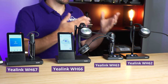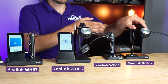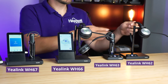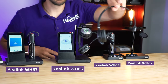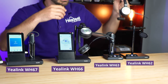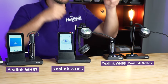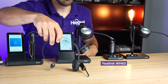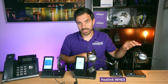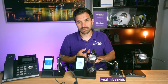Now, deciding which model to go with, I would lean towards the 62 over the 63 if you know specifically how you want to wear the headset. For example, this headset can only be worn over the head with one speaker. So if you know that's the way you're going to want to wear the headset, I would recommend going with the WH62 mono over the 63 with a headband. Why? Because you get almost double the talk time and battery life. You get an extra 100 feet of wireless range, or at least 50 feet.